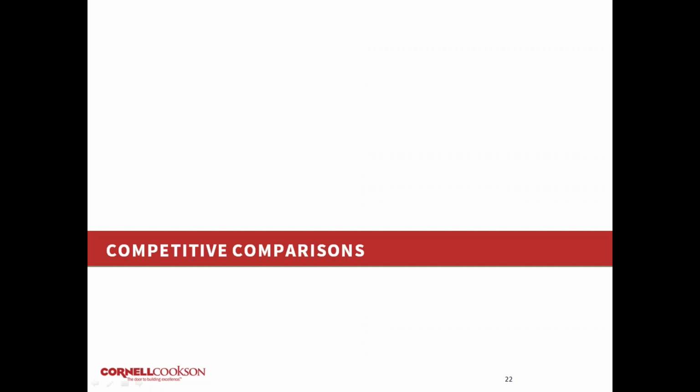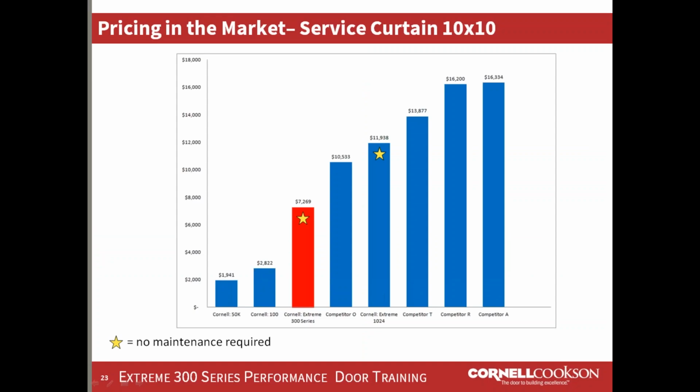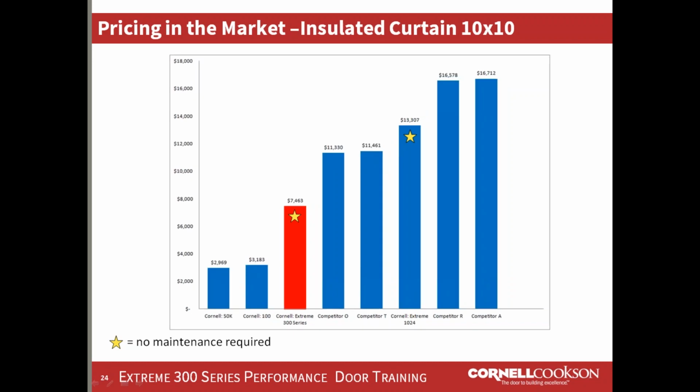As I said, we're going to get into a little bit of competitive comparisons in the market. We're looking at a service curtain with like a 10-by-10 door here. You can see the 300 series door is the most cost-effective in the market at the moment for that higher cycle, the 50 or the 100K. Obviously not quite as robust, but it comes in at a nice price point there. And there's no maintenance required on both the 300 series or the 10-4 outside of those daily checks.